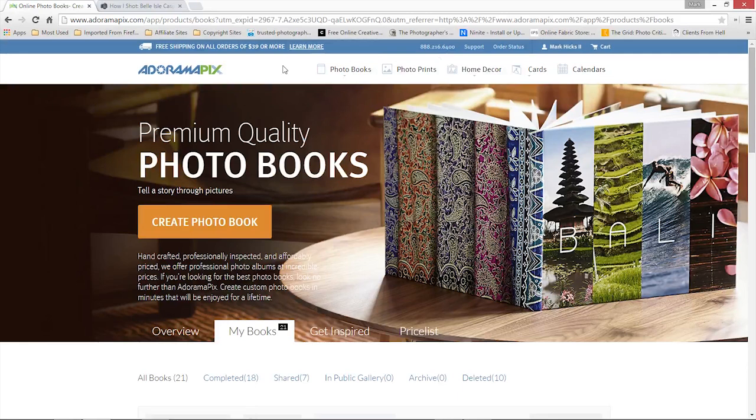True or false, when I put a QR code on my book, I can have it linked to my business card. You said your website. Just the website, all right. Give me your email address when I'm done. I'm going to get you a $10 coupon for AdoramaPix.